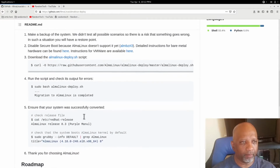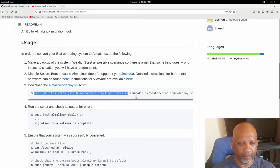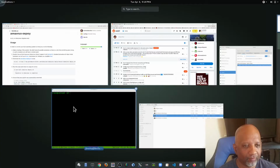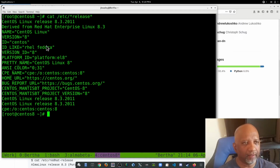Now, if you scroll back up under usage, there is the link for the upgrade script that you have to download. Just copy this link and paste it into your CentOS or Red Hat 8 installation to start the upgrade. This is a CentOS 8 box. That's 8.3. So I'm going to paste in that command that I copied.